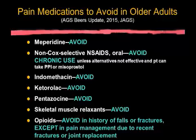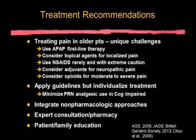And the recommendation is to avoid opioids in the history of falls or fractures because there has been some association with both of those conditions with the use of opioids, except if there's an acute pain problem for which they're needed. So caution. In summarizing treatment recommendations in older adults, it seems that using acetaminophen as first-line therapy is still the best and strongest approach to use in treating this population. Consider topical agents for localized pain, and many of the non-steroidals now come in topical applications, and so that does minimize some of the systemic risk of non-steroidals. So that's a second-line approach.